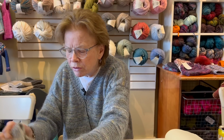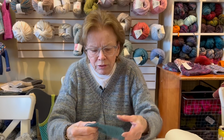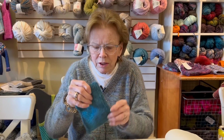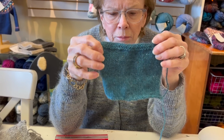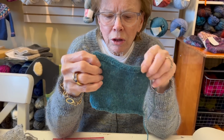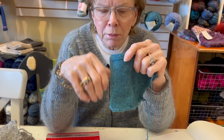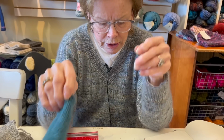Then I did some other experimenting, and this is a Rowan felted tweed, and you can see the difference in the color. This is the felted tweed with mohair at the top, and the mohair is almost the same color but makes it a little darker, and this is the felted tweed by itself at the bottom. And this just made it softer, fuzzier, lovely.